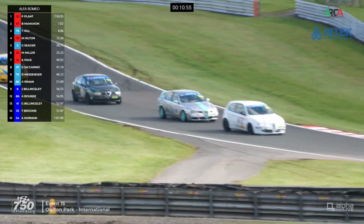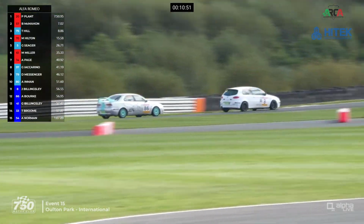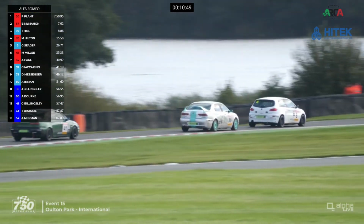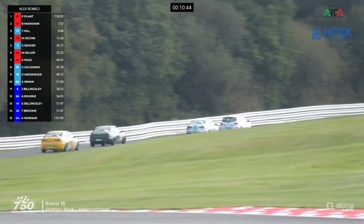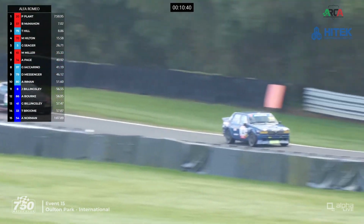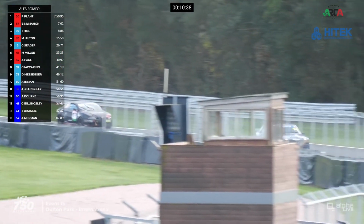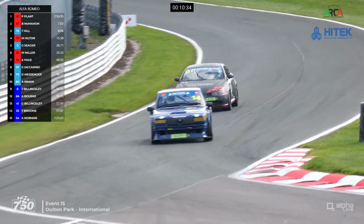So they turn down into Cascades. Billingsley's car certainly moves around a lot more, doesn't it? Perhaps a bit more softer sprung, the 147, compared to the 156s that are in the chase pack in this group. And these cars go about a second slower than what we saw Andrew Bork do, I think, here last year.